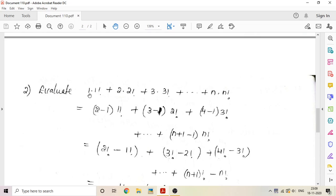So you can write 1 as 2 minus 1. So first term becomes 2 minus 1 into 1 factorial. Then 2 can be written as 3 minus 1 into 2 factorial, and 3 can be written as 4 minus 1 into 3 factorial, and n can be written as n plus 1 minus 1 into n factorial.